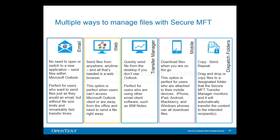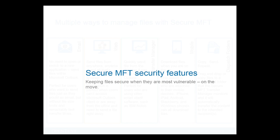You don't even have to go to your Outlook and draft an email manually. And of course, you can have multiple dispatch folders for different projects, for different types of file, for different people that you need to contact with.